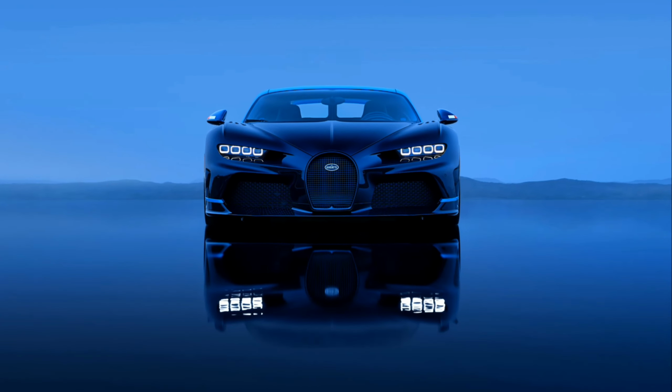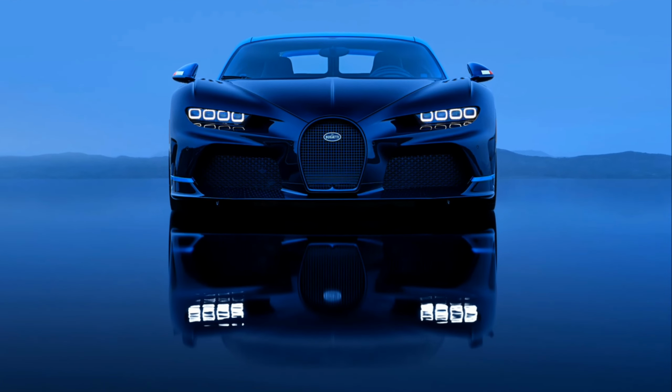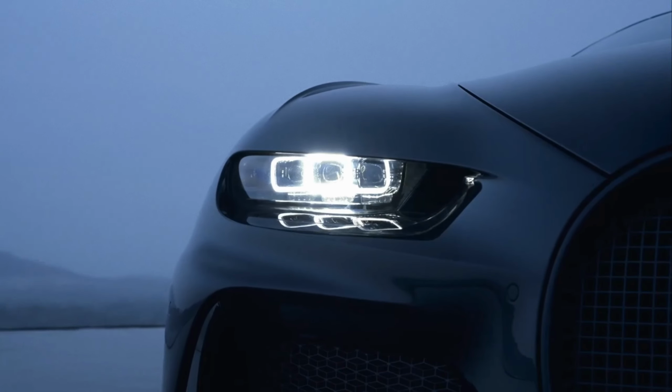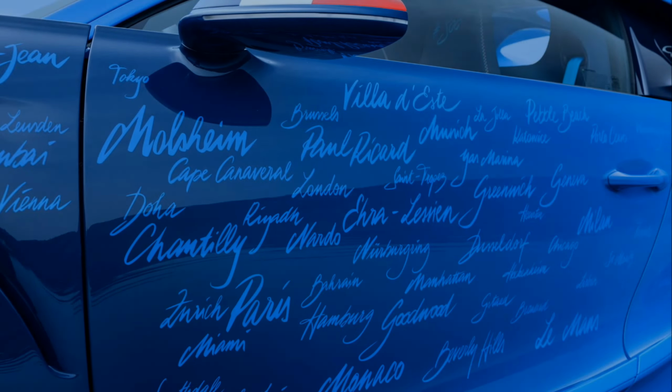The Bugatti Chiron, an icon of hyper-sports car performance since 2016, has reached the end of its era with the creation of Ultime, the final model of its limited 500-unit production. This masterpiece, a Chiron Super Sport, is a vibrant piece of bespoke art hand-assembled in Molsheim, marking a significant milestone as Bugatti transitions into a new era.